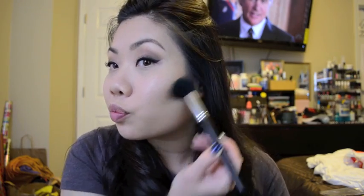I do like to have a little bit of bronzer too, so I'm just going to use my NYC Smooth Skin Bronzing Face Powder and my Sedona Lace FB05 brush. I'm just going to use this to kind of contour a little bit before I apply my blush.